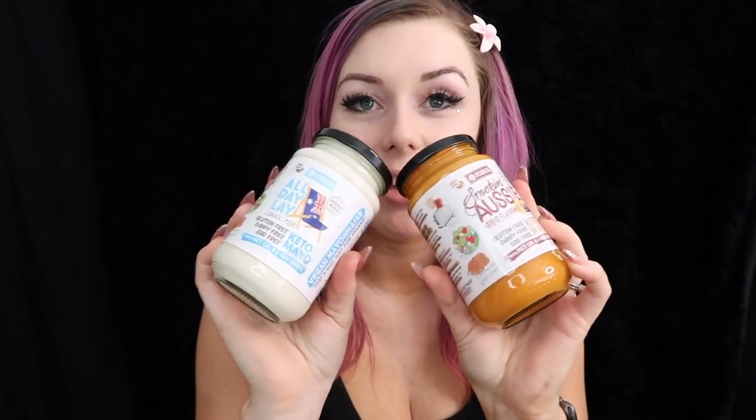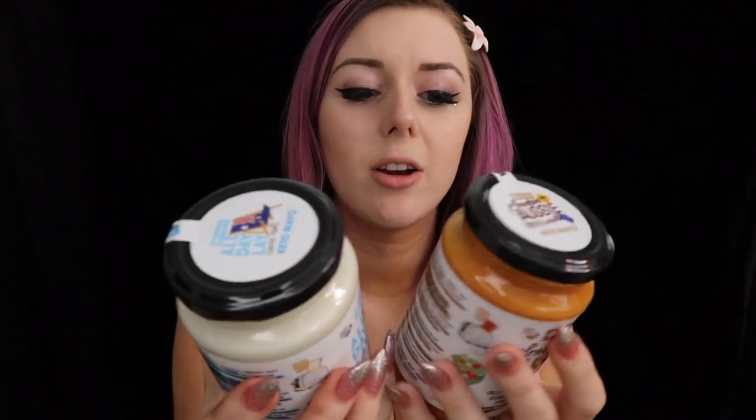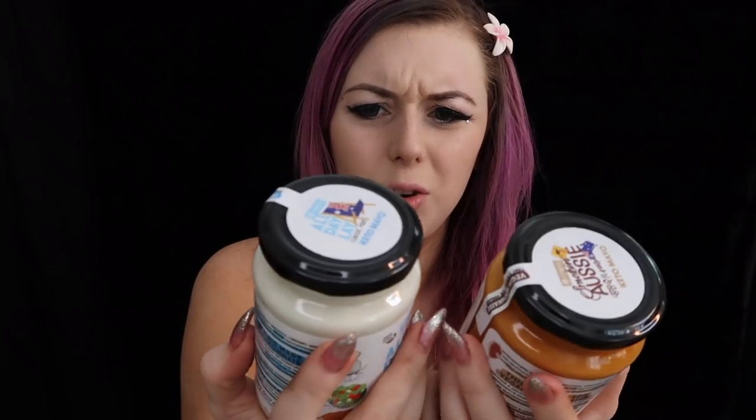Vitaworks brought out a mayonnaise, and I do like to make my own mayonnaise, but coming up to the festive season, when you're a bit busy, sometimes it's nice to have stuff at hand. And I like to reuse jars and make my own pecan butter in an old jar and things like that. So I got these two mayonnaises from Vitaworks, the same brand that does the white chocolate. And the macros are freaking good.